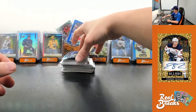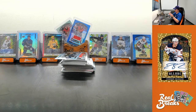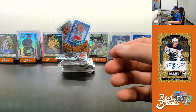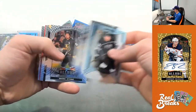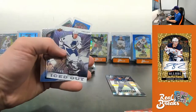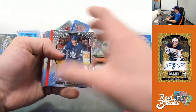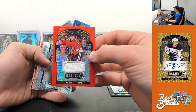More Laffy the better. And then right on top, we have Shane Bowers rookie NHL shield for the Avalanche and Brian Carpenter. That is numbered 36 of 45. 36 of 45, Shane Bowers. John Tavares, black. Laffy base, Brendan Gallagher, red. Black Rainbow, Tomas Hertl, and Dylan Strome.